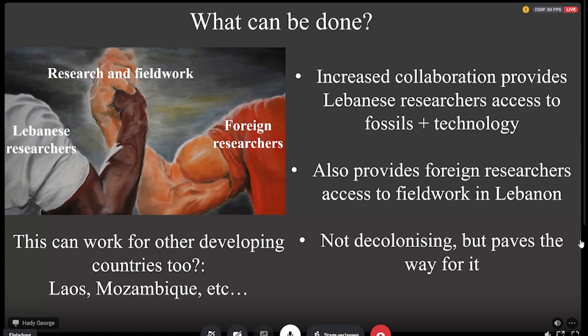But I don't want to leave it on a pessimistic note, because while I do think that repatriation and true decolonization isn't realistic in the coming few years, I don't think this means that we can't still make it more equitable and provide more Lebanon-based researchers access to fossils and technology abroad through increased collaboration. This would in turn provide foreign researchers access to fieldwork in Lebanon by building these networks. These are really easy sites to access and to collect fossils at. And I think together this would allow us to celebrate the fossil sites, these incredible fossils that we find, and allow researchers based in Lebanon indirect access to fossils and technology based abroad, such as micro CT scanners and other state-of-the-art technology that really makes modern paleontology what it is.